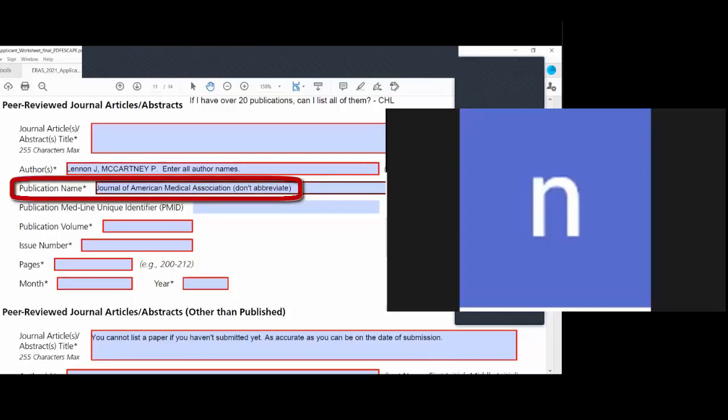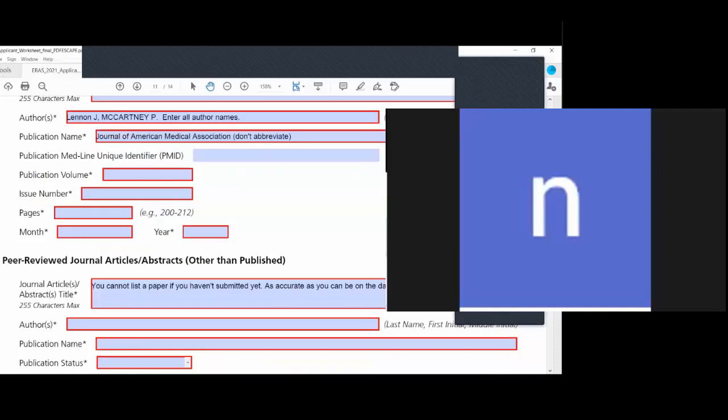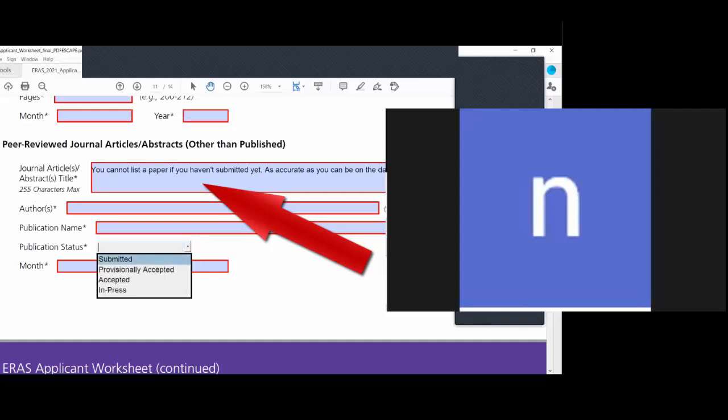Publication name, don't abbreviate, give the entire name of the journal, because some folks may not be familiar with the abbreviated form name of the journals. So all that information is very self-explanatory. I do want to say that you cannot list a paper if you haven't submitted it yet to a journal. Because, if you look at this, the most you can do is submit it.